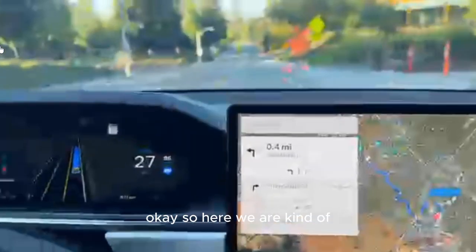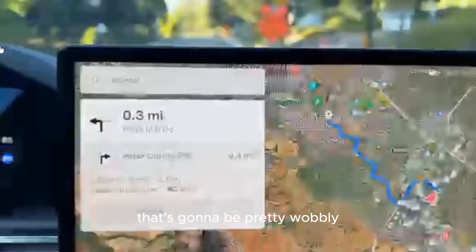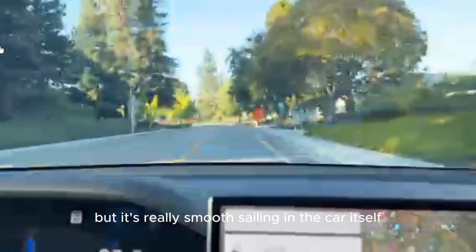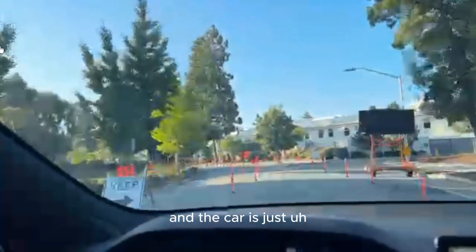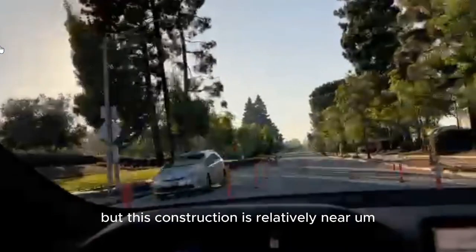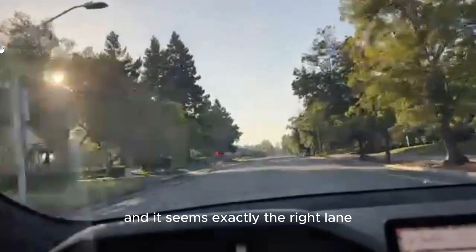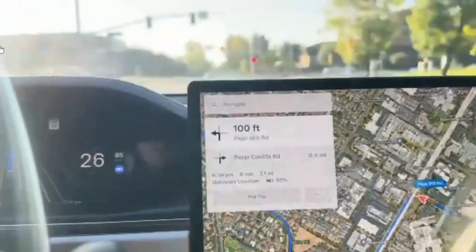Well, let's see. Okay, so here we're headed to a random spot. That's going to be pretty wobbly, but it's really smooth sailing in the car itself. And here we're encountering some construction, and the car is just driving around the construction. So it has never seen this construction before. Well, it is near the headquarters, but this construction is relatively new. But now it's going over to the right lane. Yeah, okay, great. You can see the destination. Okay. Hopefully nobody meets us there.